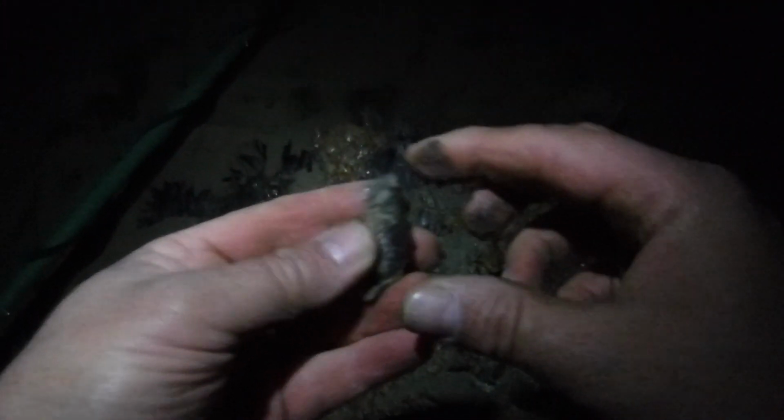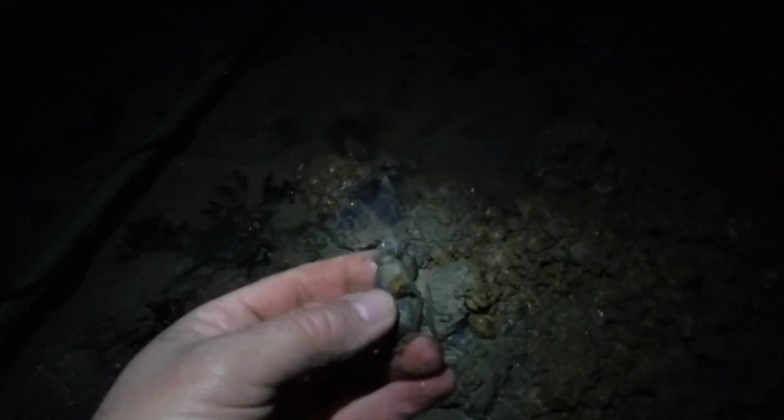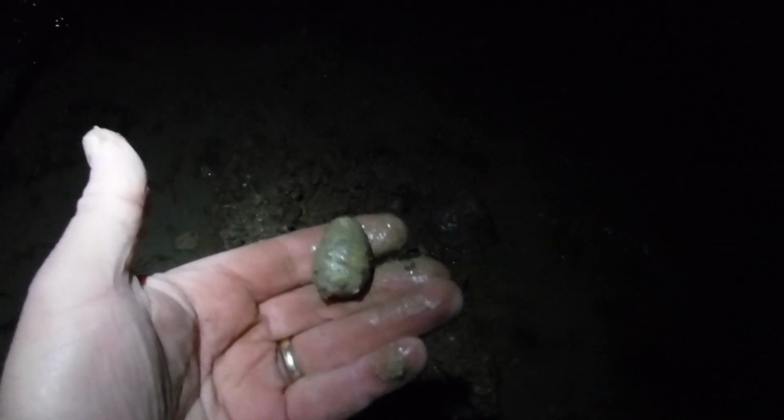Right, okay, just dug this out. Can you see it there? It's a fishing one. Oh, and it's a usable one. There you go, that's a good one. Right, and here's another one. It's lost its eye though. I think that's what it's called, an eye. That's what I'm going to call it anyway. But that's going in the scrap box.